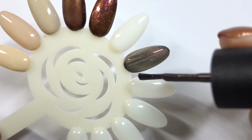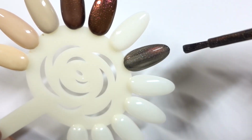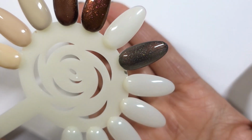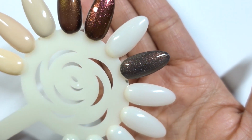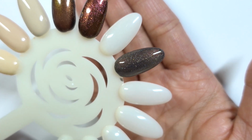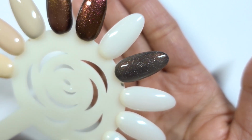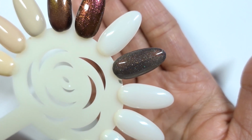I mean, one is a true indie. The other one is kind of like a boutique polish, if you can call it that. But that, my friends, is Cowboy By. And look, doesn't it just look like if you were watching a space movie and they have a shot of space? Oh my God, it's so gorgeous. I love this polish so much. And that is China Glaze's Cowboy By.